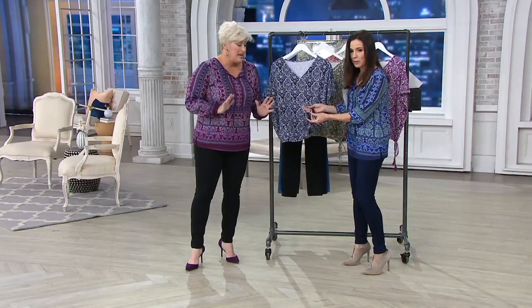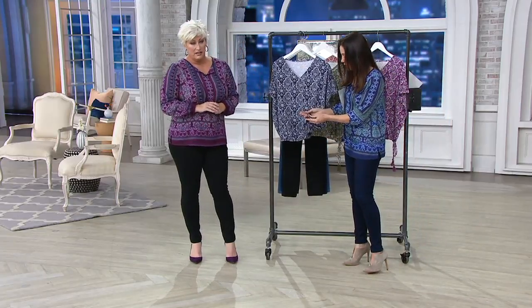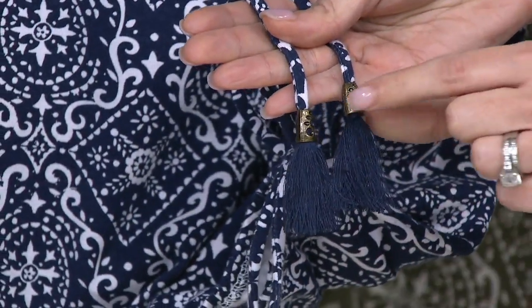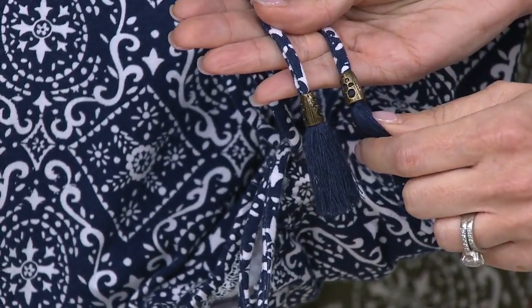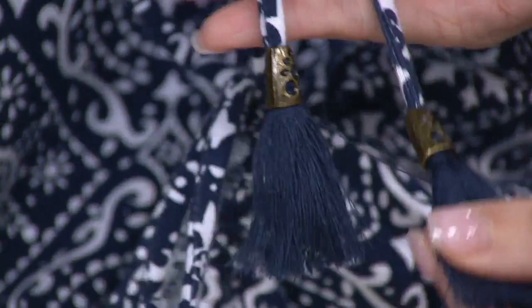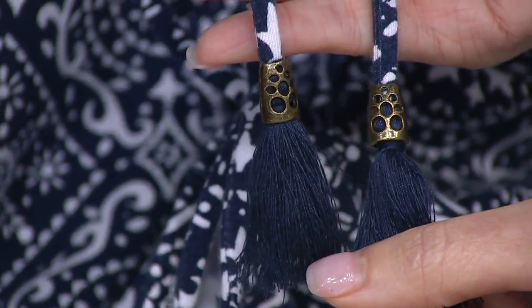We have to show. Can we just start with the tassel and then I'll go through the colors? The love is in the details for me. You know, my Isaac Mizrahi, he told me these are called aglets. I did not know that. But look at that. They look like jewelry.